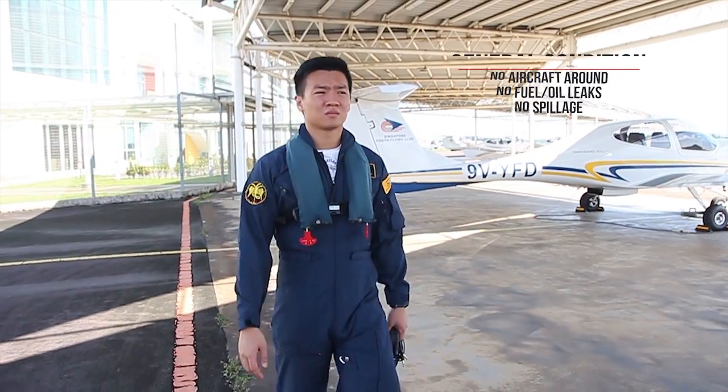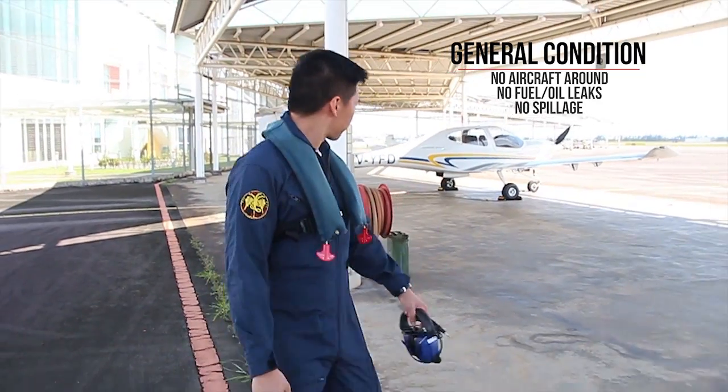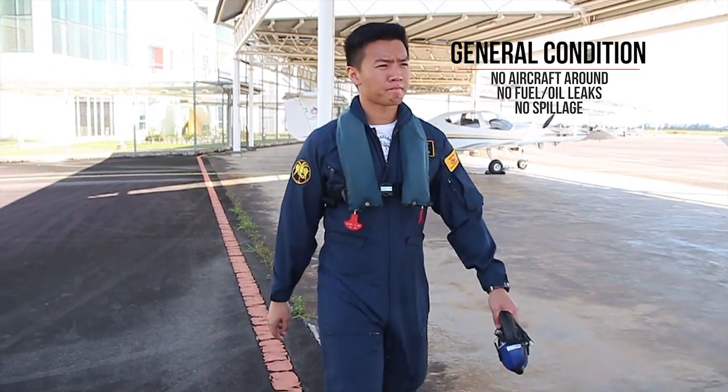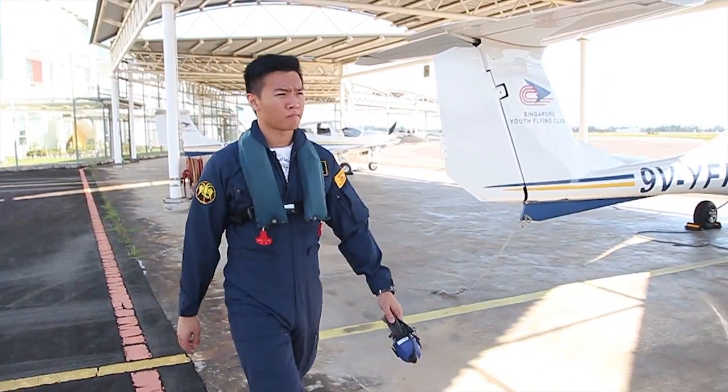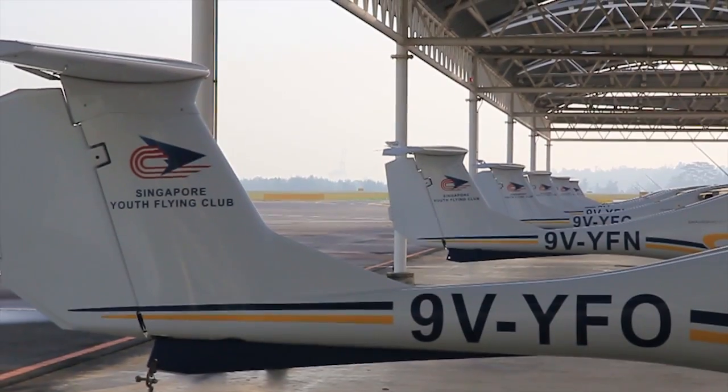As you approach the aircraft, check the general condition of the surrounding. Be aware of operating aircraft and ensure no fuel leak, oil leak, or spillage under your aircraft. We start off with the initial checks.